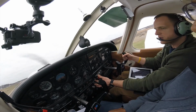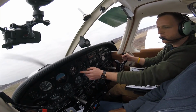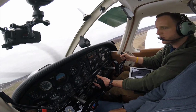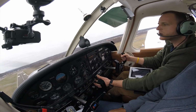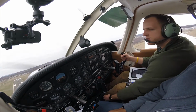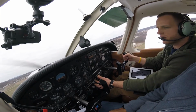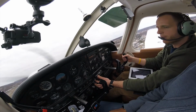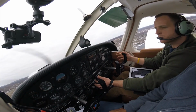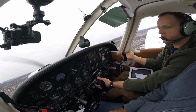So pitch for 63 till we're 100 feet, which is our obstacle. Then we can pitch for 79. See how fast we gain altitude. And as we clear the obstacle, we can drop the flaps, 1 and 2. That's our VY, 79. So we pitch down for 79. And that was pretty much a short field takeoff.